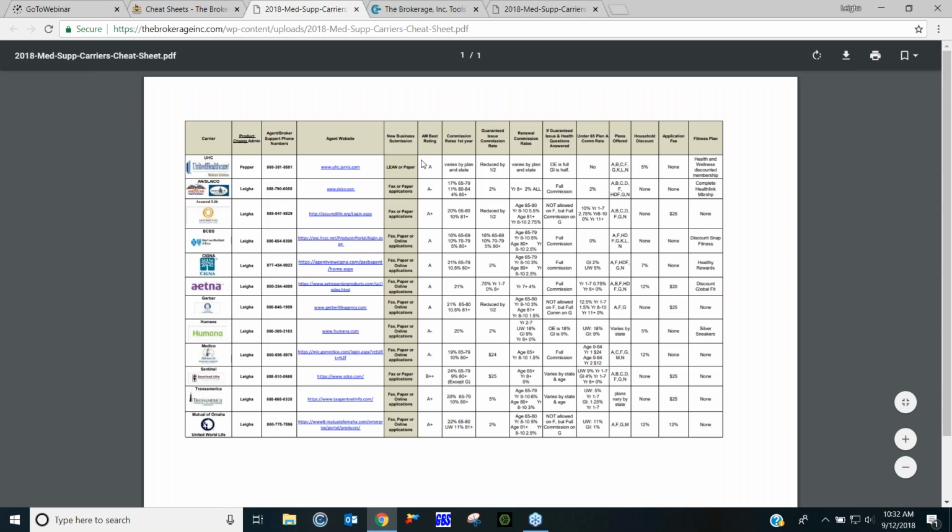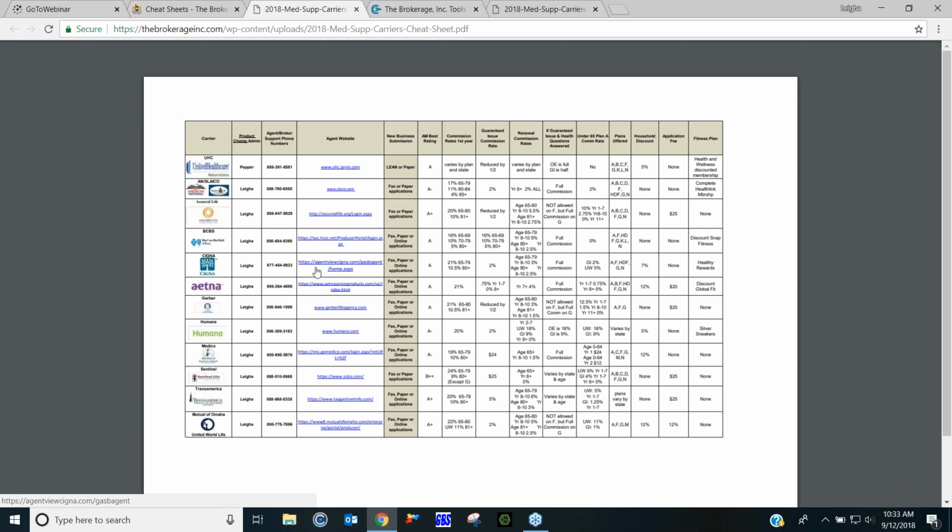Okay, guys, I know this is a lot of information. You'll have to bust out your magnifying glasses. I know I do too. It's so much information. But I want you to see that on this cheat sheet, you can see all of the different websites for each one of the companies. That's huge, because if you're like me and you have so many other carriers that you want to look at and you can't remember where they are, I've put them all together for you on this one page. So it's really, really nice.